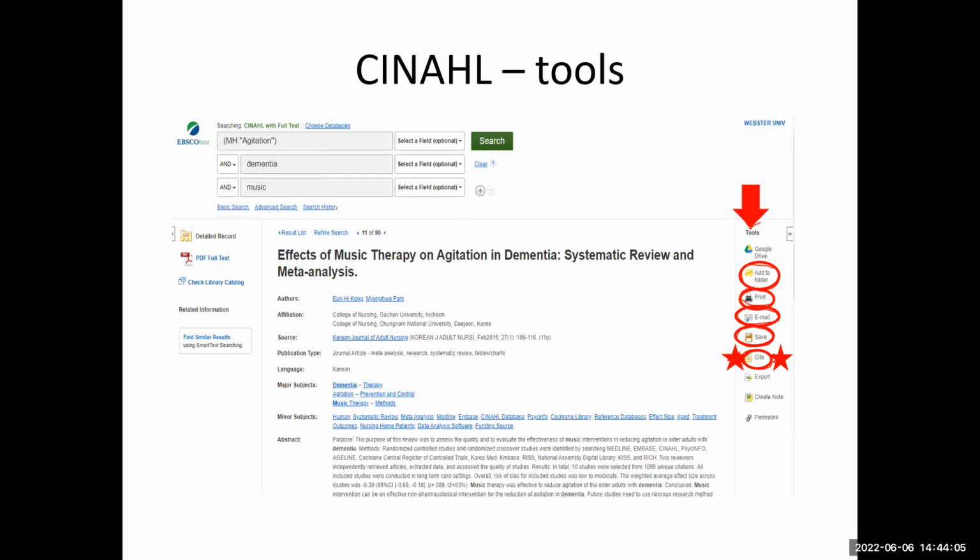Before I click on any of the articles, let me look up at the top here. If I add other elements to my search from those 2,000 articles, so I've got MH with agitation, and I add dementia and music, every time I add another topic in, it's going to narrow my results. So this has brought me down to 90 articles. I've clicked on one here that looks really wonderful. And remember that I have these tools on the right, so I can print, email, save, and there's that cite button. So if I want to gather the APA citation, copy it, and paste it into a document, I can easily do that from here.